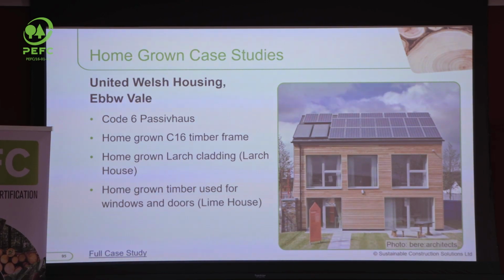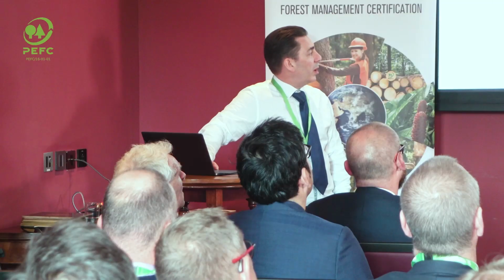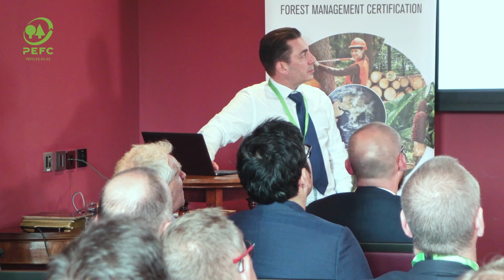There were 2 demonstration buildings, these ones were. Homegrown larch, hence why it's called the Larch House, this one, on the cladding. Homegrown timber used for windows and doors, as well as the frame. So in one of the buildings, in Limehouse, not this particular one, but Limehouse used homegrown timber for the windows and doors as well.